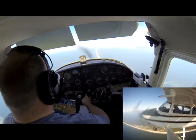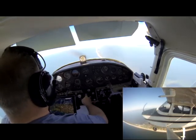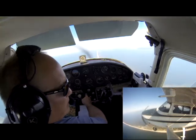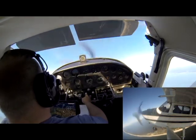Carb heat. Full flaps, we are approaching. All right, and let's have it. Departure stall, approach stall. Is the horn.